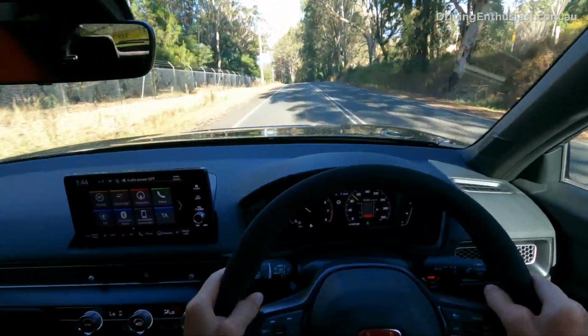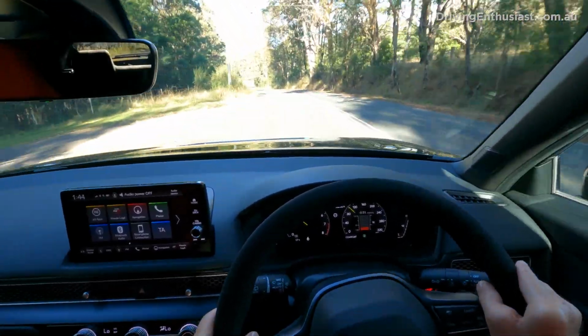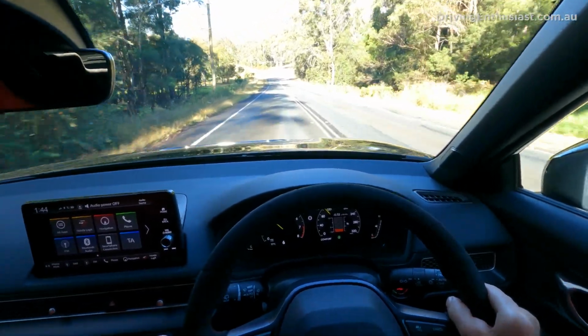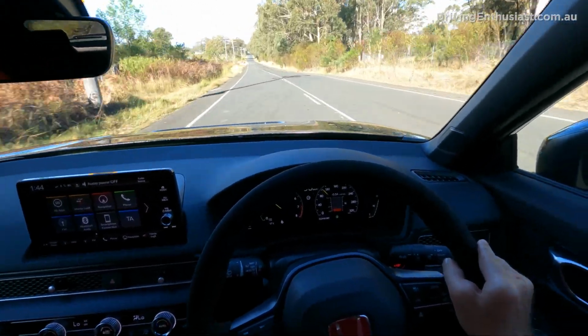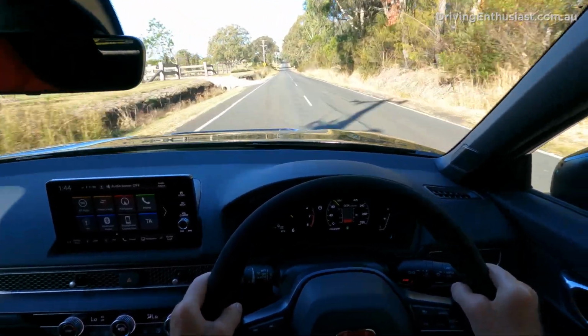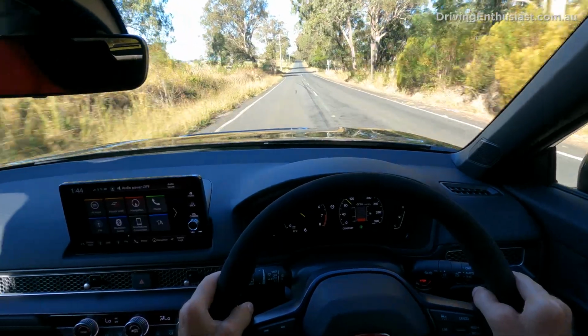Yeah, the steering is about as perfect as you can get for a front-wheel drive production car in modern times. So you've got to understand that all manufacturers are trying to save fuel and reduce emissions, so electronic power steering systems are just what we have to live with at the moment because they're more eco-friendly.